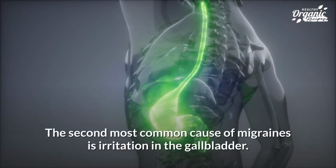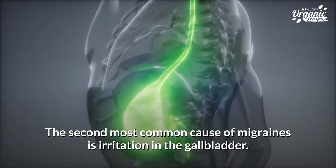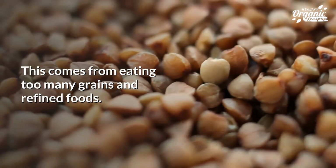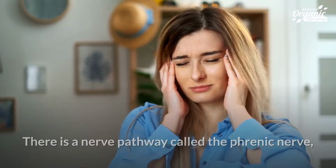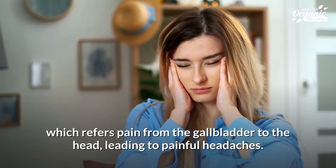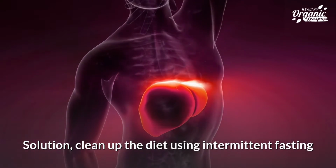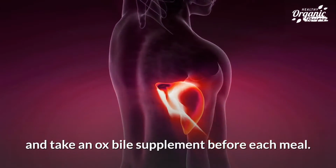Number 2. Gallbladder irritation. The second most common cause of migraines is irritation in the gallbladder. This comes from eating too many grains and refined foods. There is a nerve pathway called the phrenic nerve, which refers pain from the gallbladder to the head, leading to painful headaches.